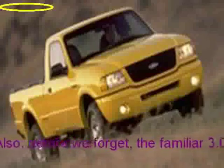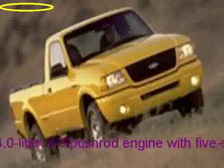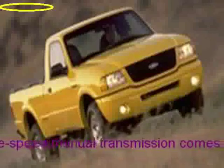foot. As it turned out, we thought the level of shift shock was a bit too high during high-speed driving, but we were assured by a Ford engineer that it would improve as the system learned more. What else could he say?